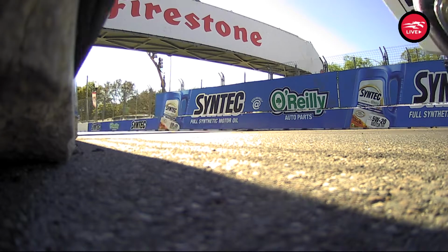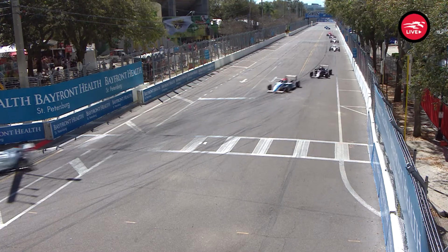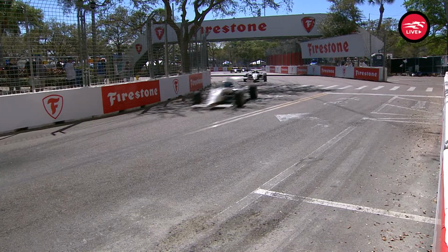They're your teammate, but at the end of the day, it's an individual sport, and you have to race them hard. "Give" might be a little strong of a word, don't you think? You don't want to give your teammate anything. Correct. Maybe a little cushion, maybe a second guess, maybe a little bit.